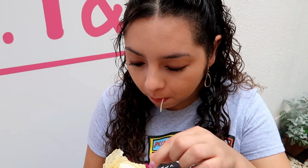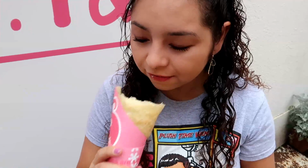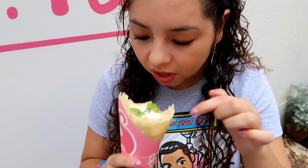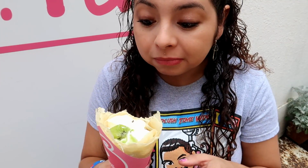You're an animal. I know. Have you got anything else besides the crepe itself? No, get out of here, bug. Even the bug wants some. It smells that kiwi. That kiwi looks so good. And I don't even like kiwi, but it looks really good. Oh my gosh, it's sweet and so good. I'm gonna devour this thing.